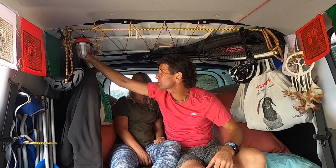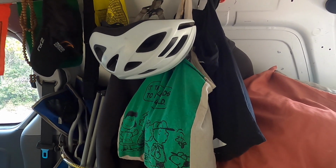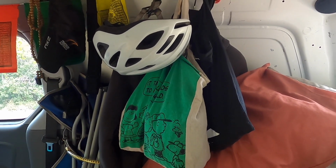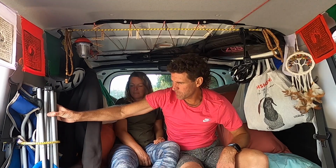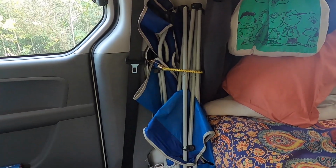Hanging space, also a couple of bungee cords zip tied in the middle, so we hang the bags off. As Amanda said, we're going to get rid of the jackets. Our camping chairs, we just put an occi strap around them there so they don't float around.